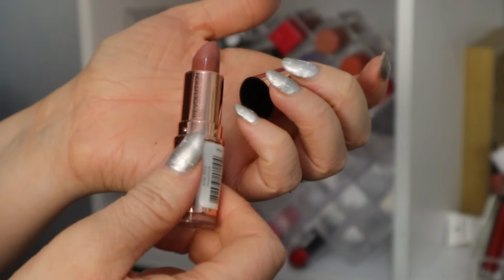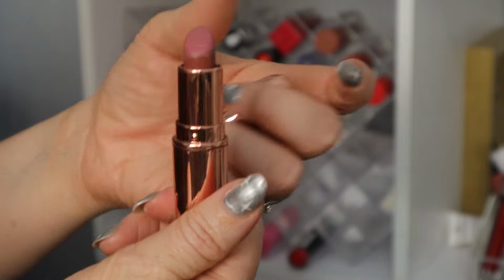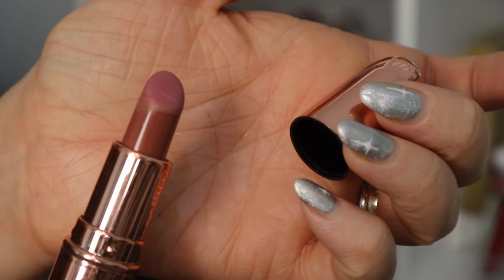Ooh, that's gone funny. I'm gonna declutter that. That's gone like all liney.